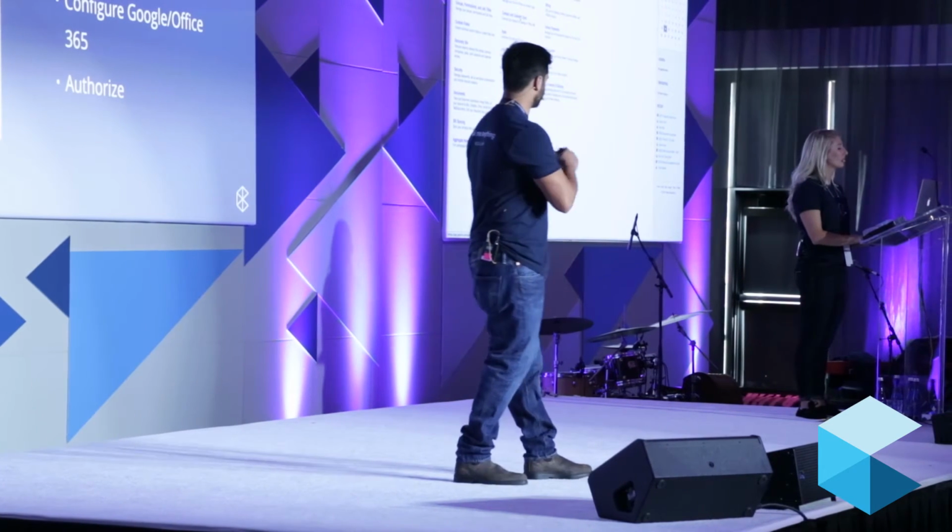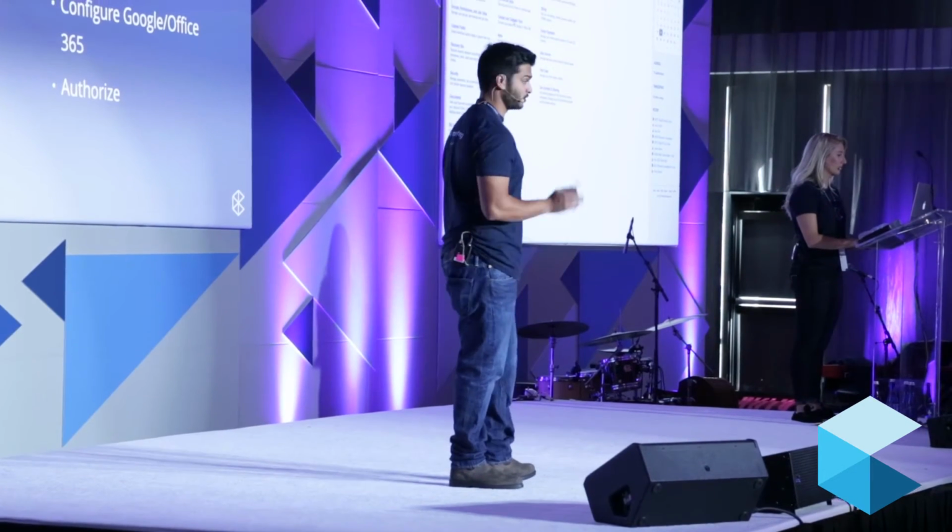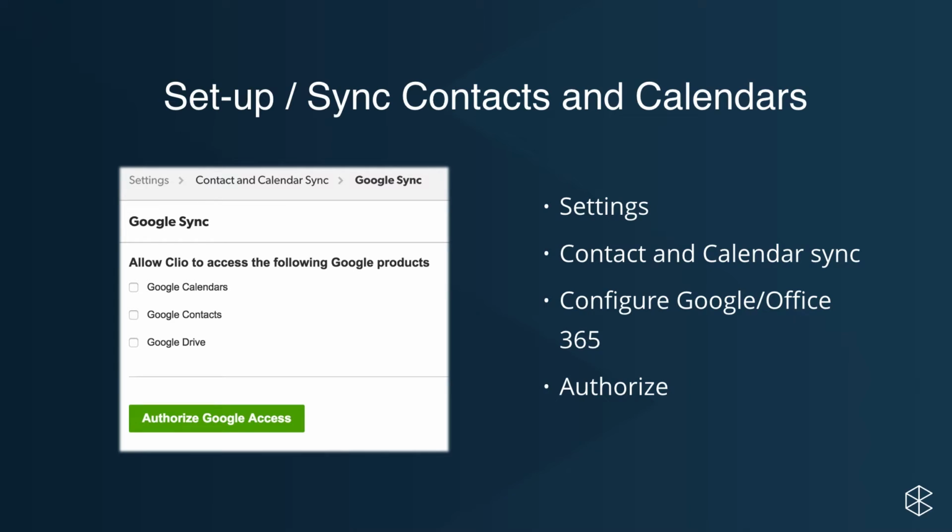So we're going to get Andrea to show you exactly how easy it is to set up a sync. So we're going to go back into our settings menu, and we're going to click on Contact and Calendar Sync. Now you'll notice we have two options here. We have Google and we have Office 365. For the purpose of this demo, we're just going to click on Configure Google Sync.